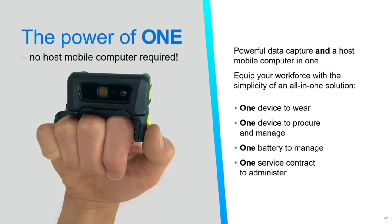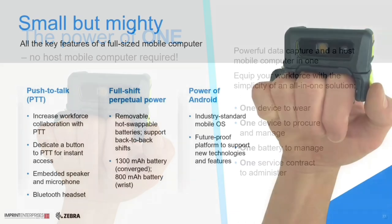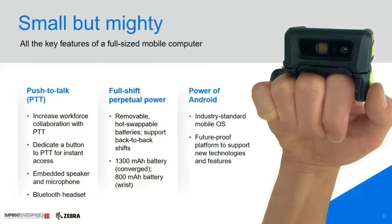And with that WS50, like I said, you're combining a wearable mobile computer and data capture into one small form factor. So this gives you one device to wear, one device to procure and manage, just one battery to manage, and one service contract. So really giving you and your workforce simplicity with this all-in-one solution. But while it's a small solution, it's still highly capable.